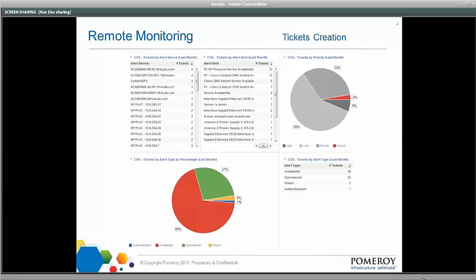As we look at this, there was no one singular device that had more than 4 tickets, but we saw where some of the 3750s and 2960s had multiple alerts. For the most part, they are availability type of alerts. You know, whether it's ProCurve availability down, or if one of the Catalyst 2960 switches is down as well.